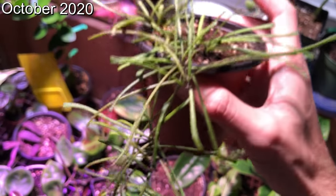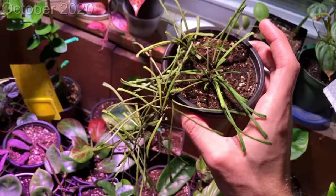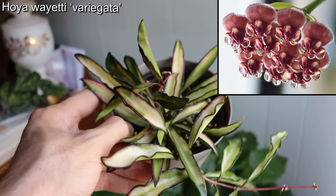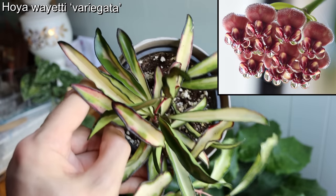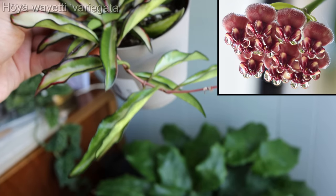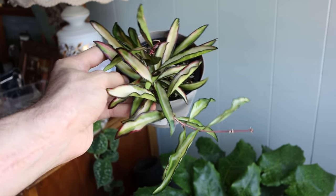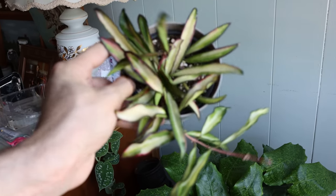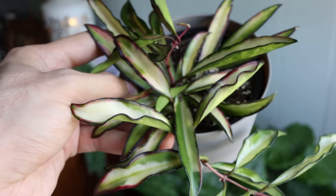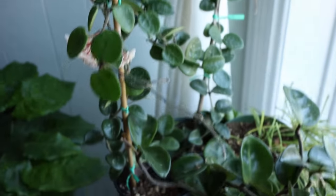It hasn't grown for me lengthwise, but it has put out a bunch of leaves. So it is much more full than when I got it. Hoya Musica variegata. I had this under grow lights. It's lost a lot of its red color since I took it out from the grow lights. This has grown for me fairly slowly. I don't know, I think it's doubled in size since I got it last year. But as you know, with most Hoyas, I can get them to more than double in size, usually.